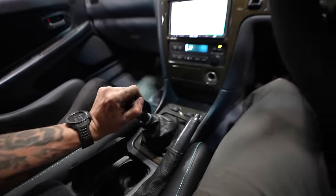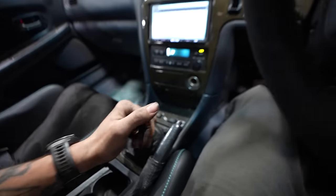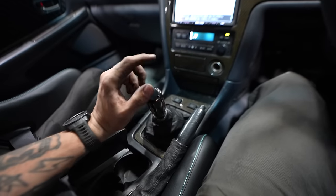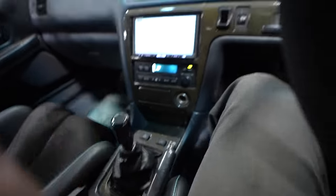Let's see. Oh yeah, she goes into gear just fine and actually into reverse now, which I don't know if that's a chaser problem or we were having a really hard time getting into reverse, but now it just goes right in. Super nice. All right, well that's a good sign. I think we should break her in right here.